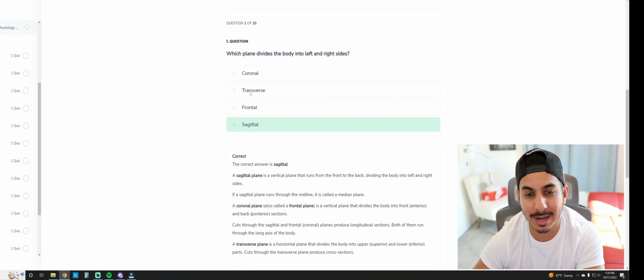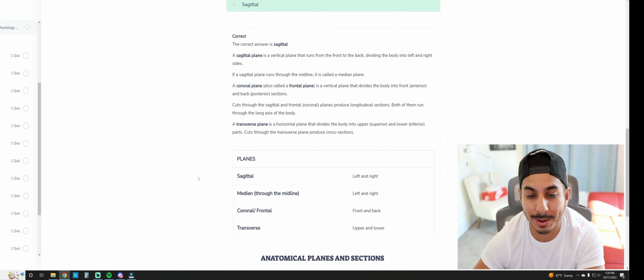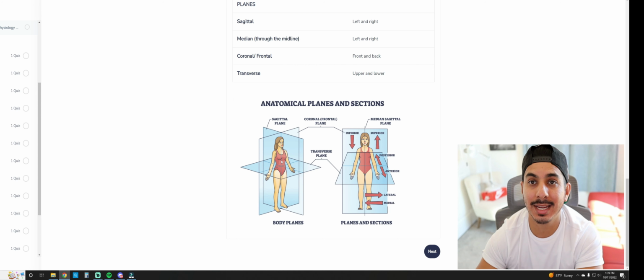As you could see right here, transverse, it gives you a breakdown. Transverse is a horizontal plane that divides the body into upper and lower parts. And it tells you right here a further breakdown, and it also has the images of all the answers and why each answer is either right or incorrect.